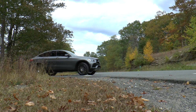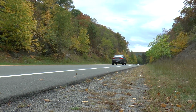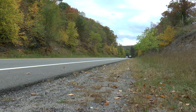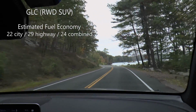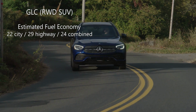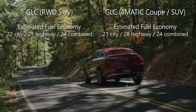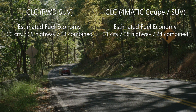This new turbo 2-liter has 14 more horsepower than the outgoing power plant, helping it to accelerate to 60 miles per hour in 6.1 seconds, which is a few tenths faster than before. Highway results for fuel economy are slightly increased as well, with 22 miles per gallon in the city, 29 miles per gallon on the highway, and 24 miles per gallon combined for the rear-wheel drive SUV, and 21 miles per gallon city, 28 miles per gallon highway, and 24 miles per gallon combined for the 4MATIC coupe and SUV.